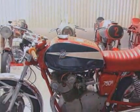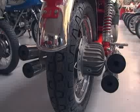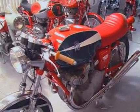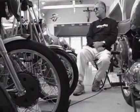750S MV Agusta, twin cam, 4 cylinders, aluminum motor, one of the most beautiful bikes ever built, sold new for $4,700 in 1972. A lot of money for a motorcycle, 3 times a Japanese bike. So I hiked down to the bike and I left a note on the bike saying, I'm in from Italy, love to talk to you about your motorcycle.